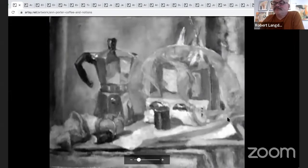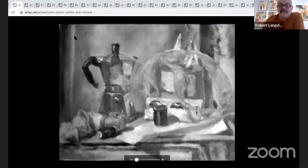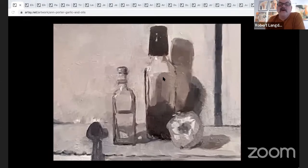Ann Porter. Ann Porter is another artist that I haven't really worked with before. This is a really wonderful still life called Coffee and Notions. And Coffee and Notions is oil. It's an 8 by 10. It's a small piece. The second piece is called Garlic and Oils. This is oil as well. Another small piece, 6 by 8. And Anne lives in Woodstock.